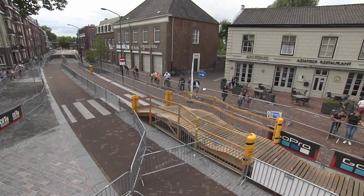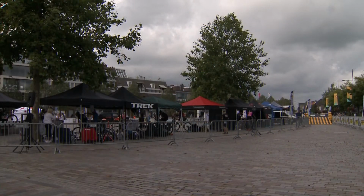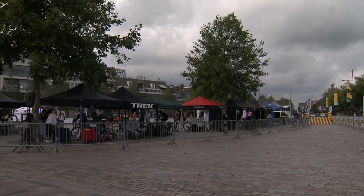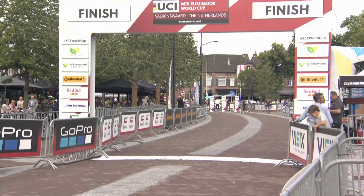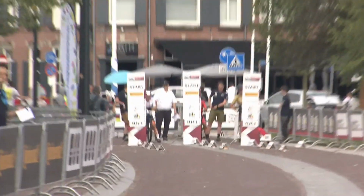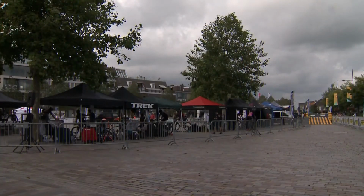underneath St. Nicholas Church. And we are really looking forward to seeing how our riders are doing after 3 rounds, because this, the 3rd round, means our riders have been competing and have been racing against each other internationally for the last few weeks, and it does mean that the riders are definitely going to be feeling the effects of the racing.